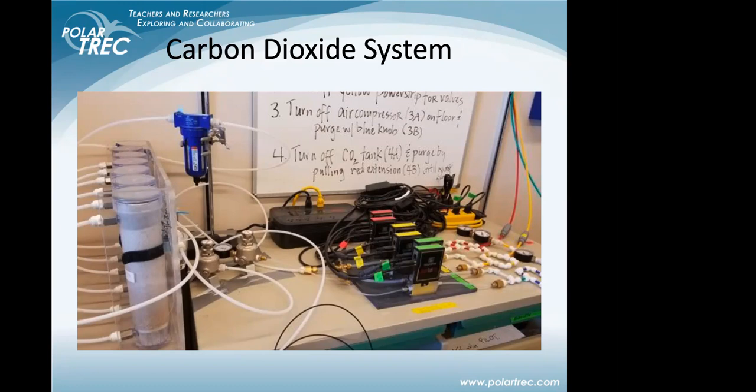And so this is our CO2 system here, where we scrub the air of water and we scrub the air of CO2, and then we deliver an exact amount of CO2 into a mixing chamber, which are done by those black boxes. And then you can see there's tubing that comes off of those black boxes, and that delivers CO2 of different concentration. So we have green, that is our current CO2 levels in the ocean right now. And then we have yellow, which is kind of a moderate prediction.